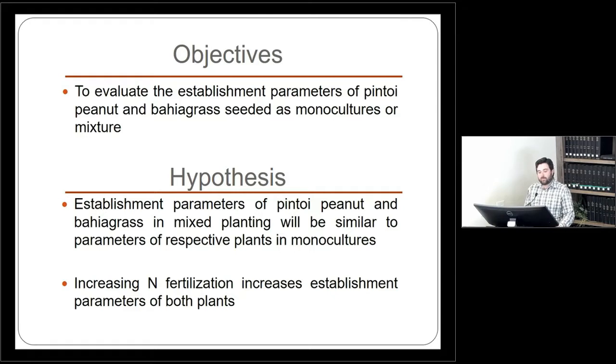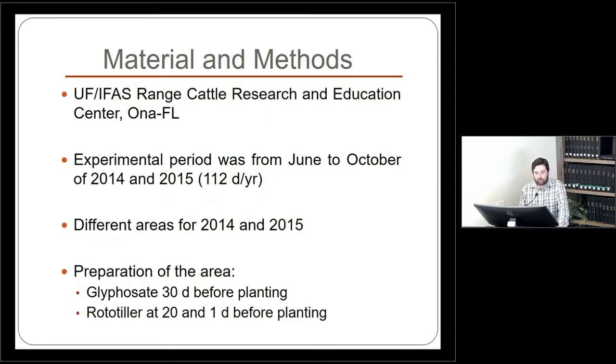And now this is what we hypothesized. And we also hypothesized that increasing nitrogen fertilization during this phase would increase the growth establishment rate of those two plants. Experiment was done here at the Range Cattle Research and Education Center in Ona, and the experimental period was from June to October of 2014 and 15. Just to make it clear, we studied the first year establishment only, so in each of those years, we plant a different area, right? And those areas were prepared by spraying glyphosate around 30 days before planting and rototilling them on the day 20 and on the day 1 before the planting.